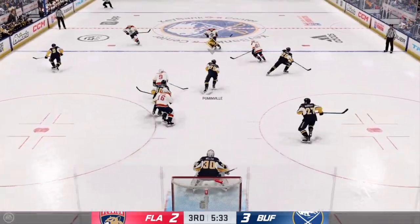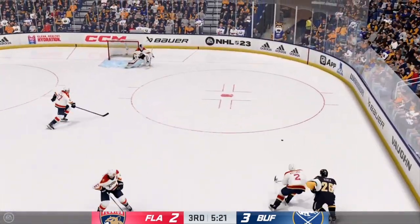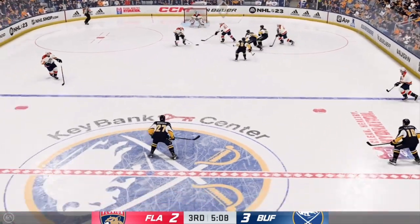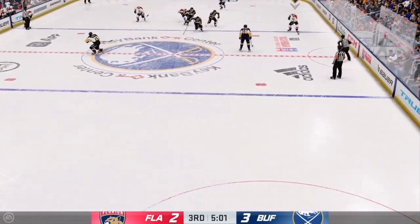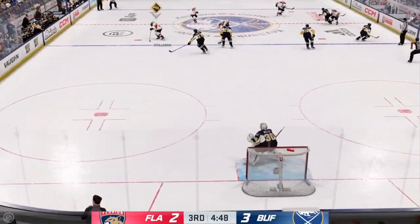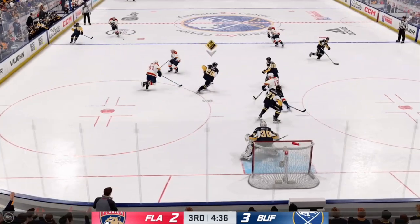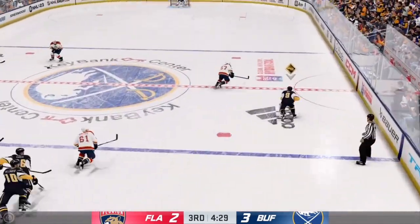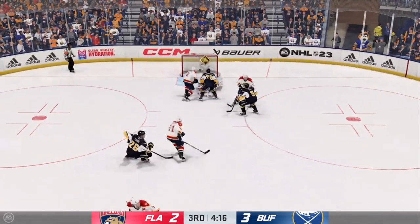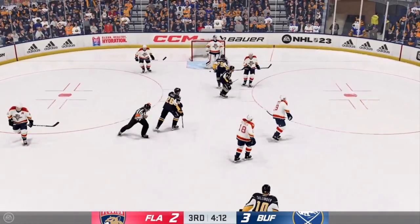Moves it to Pominville. Pokes the puck away. Florida's looking to break out of their own end. And he sends it across to Weiss. And now he moves it quickly to Stillman. Sends it in front. Picked off in front. Gets the puck over to Pominville. Takes a shot. Oh, I thought he was going to be beaten, and he somehow got a piece of that.